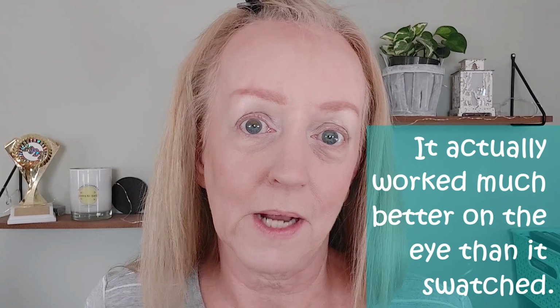So is it the greatest quality I've ever seen? No. Would it give you a neutral eye? Yes. So I'm not sure about this one. I'll have to use it on my eyes because sometimes swatches don't tell the whole story. So I'm not willing to dismiss it just out of hand without actually putting it on my eyes.